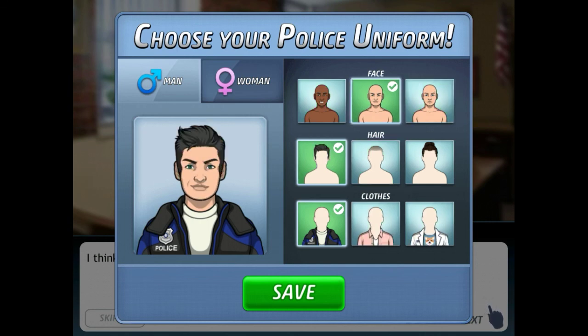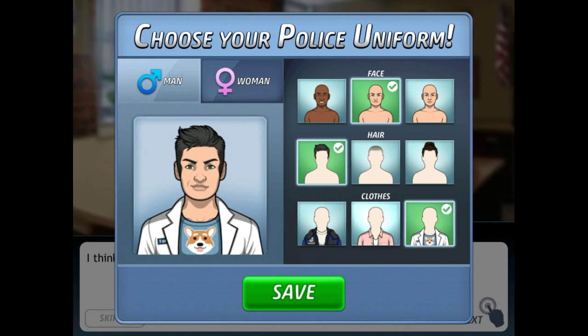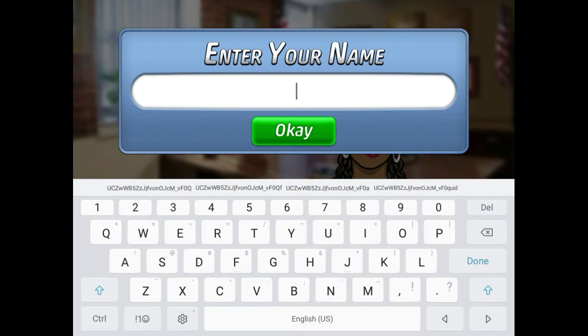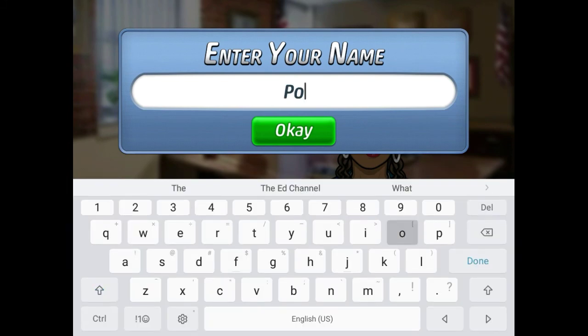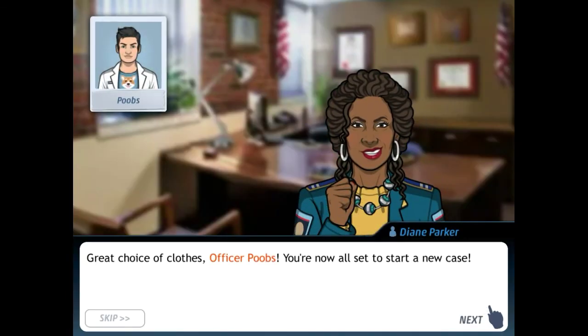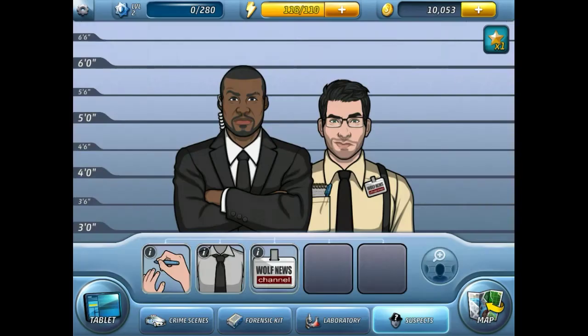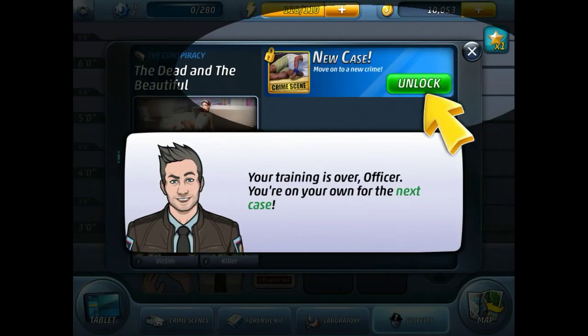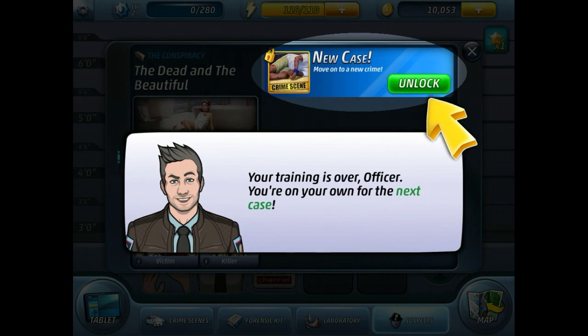Okay, so we're gonna have this hairstyle. We're gonna be like... No, let's have the wolf, sir. Enter your name. Alright, got it. Poobs. Great choice of clothes, Officer Poobs. Now we're all set to start a new case. Officer Poobs. If you are an SNL fan, you would get that joke.